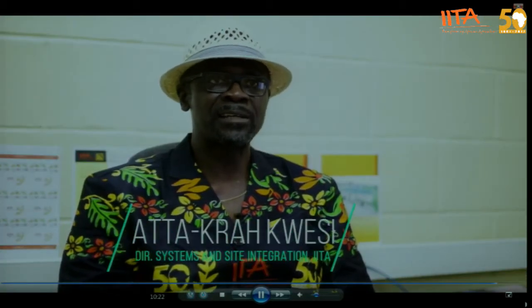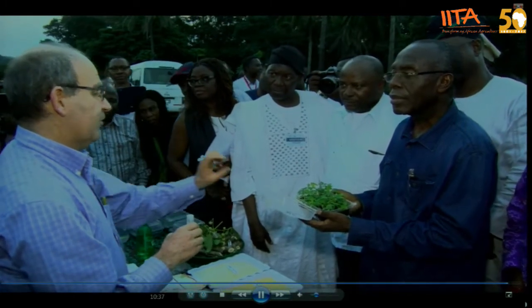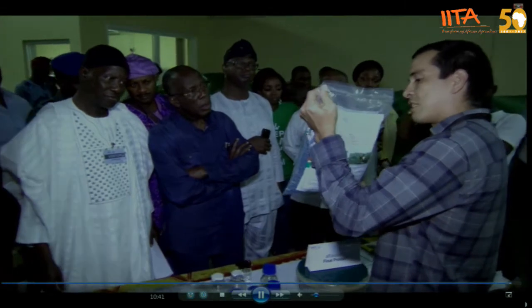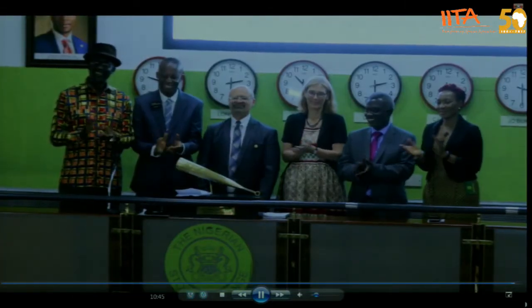So IITA is 50 years old this year, 2017. We are very encouraged by the progress that has been made thus far. But we are also conscious of the fact that even more research and delivery will be required, which is aimed at transforming African agriculture in such a way that agriculture really becomes the engine for economic development for African countries.